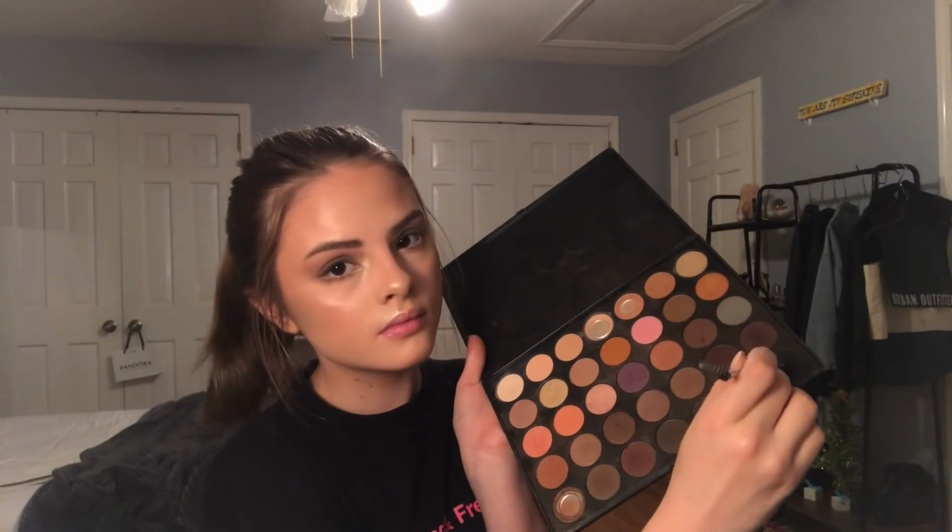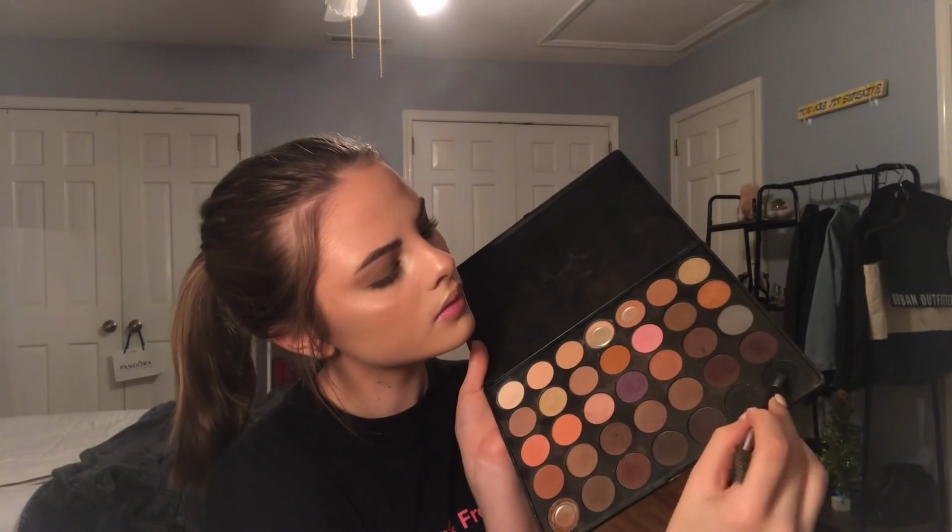Okay, so after my highlight, I go ahead and move on to eyeliner, and I use black eyeshadow as eyeliner because liquid eyeliner is not my thing. And I put it on my waterline, and I use my upper and lower waterline just to make my eyes look bolder, and I put a thin line on my lash line.